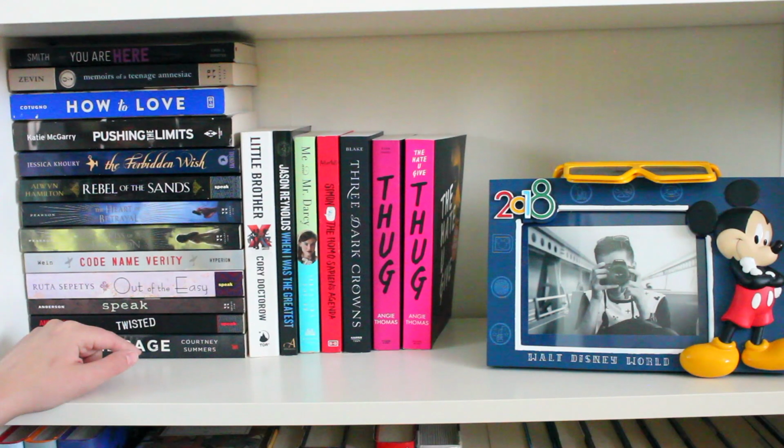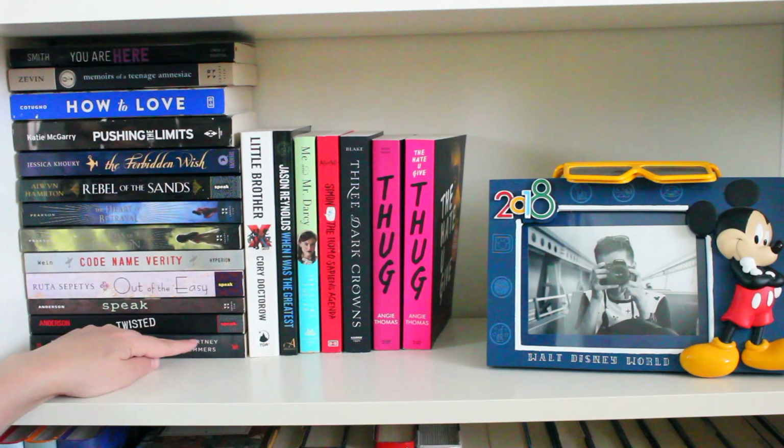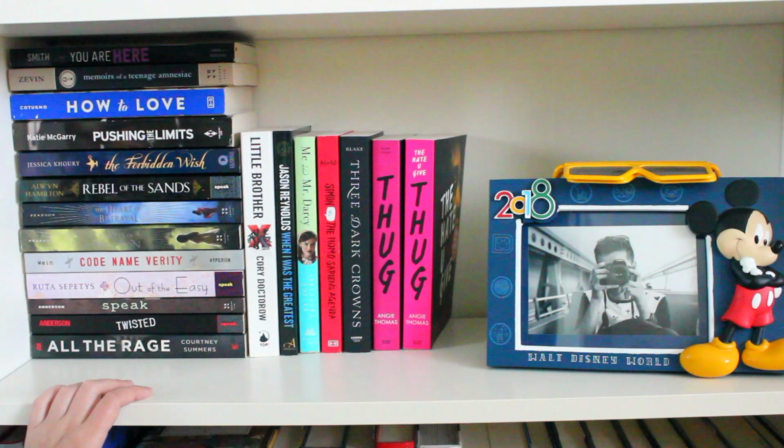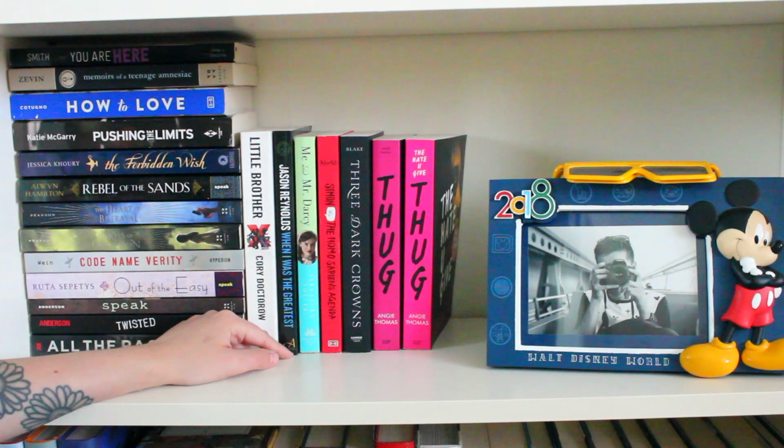Speak I've read by Laurie Halse Anderson. Everyone should read Speak. It's amazing. And Twisted, also by Laurie Halse Anderson. These are both signed, so that's really cool. And then All the Rage by Courtney Summers. I've read other stuff by her, but not that one yet, and I hear that's one of her best. Little Brother by Cory Doctorow. This one's signed. Jason Reynolds, When I Was the Greatest, also signed. Haven't read either of those.